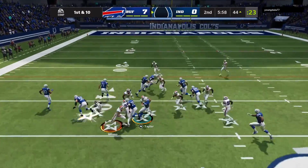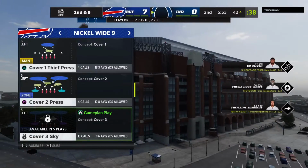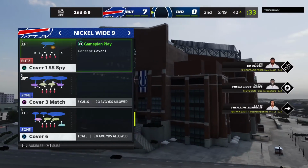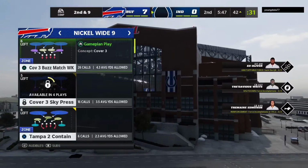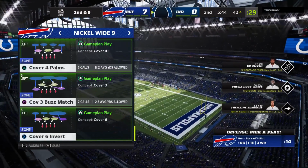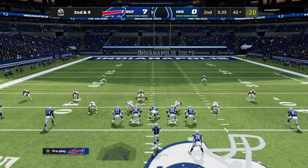First and 10, Taylor now. And he'll be brought down at about the 42. Just a yard on the pickup there, and it'll bring up a 2nd and 9. Early down stuff to put this offense in a precarious position. We know that securing the point of attack, especially against the big-bodied guys in the middle of this D, has got to be priority one. Still 9 remaining on 2nd down.